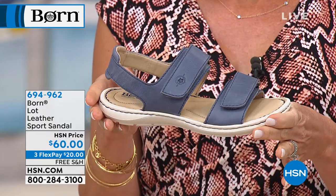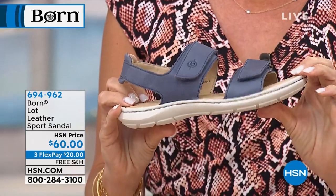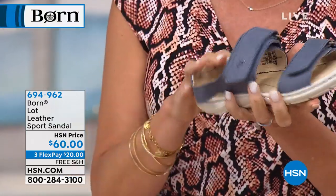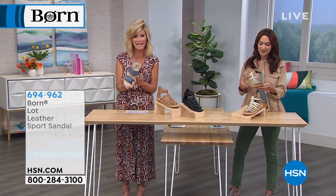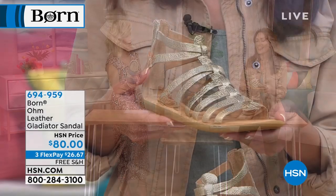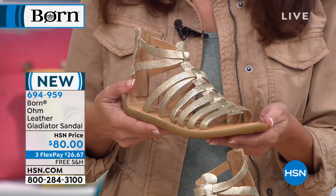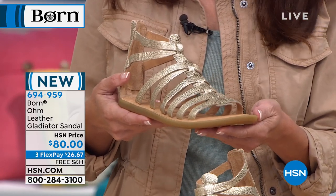So it's just a great workhorse of a shoe, but it's a workhorse of a shoe that you can definitely do in style. This is going to be coming up. I'm sorry, we're taking a little long on this, because I just wanted to show everybody that I've never seen a Born shoe like this for $60. Yeah, it's a great deal. And like I said, not even on our Born website can we give you that price. So it's very special to bring it here to you at HSN tonight.